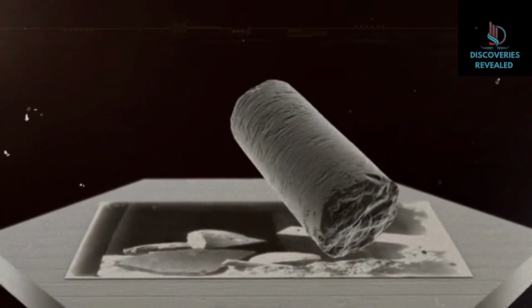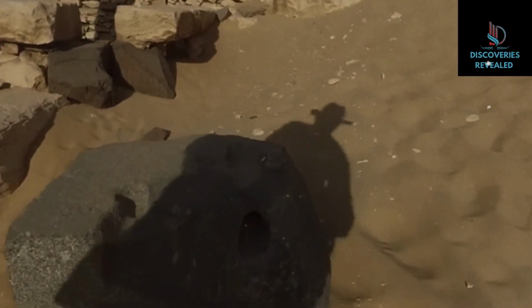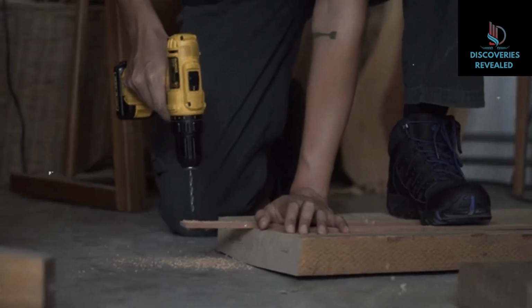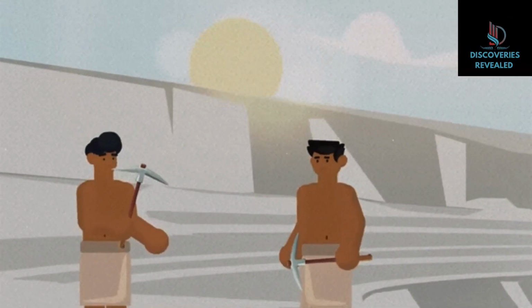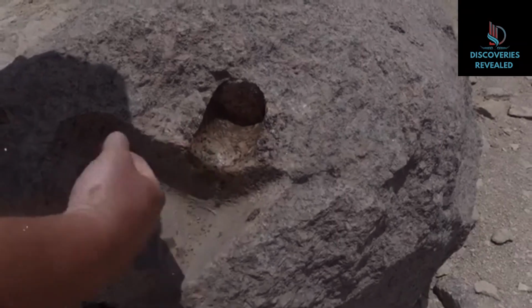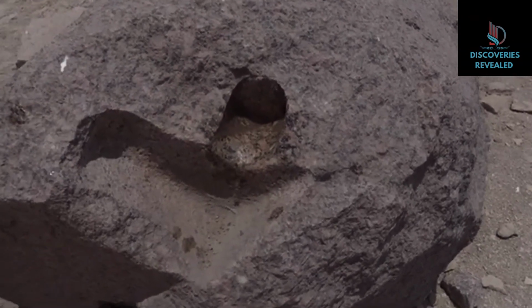The mystery deepens when we look at the wider spaces between each groove. They suggest the drilling was done with far greater force than even modern drills can achieve. This suggests that ancient Egyptians may have used a highly advanced, unknown method to drill through the granite.